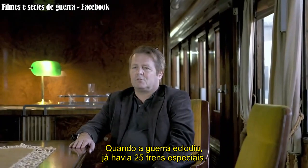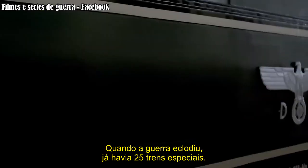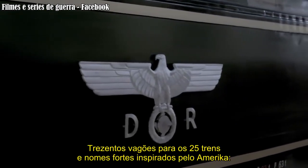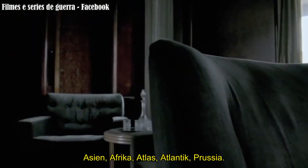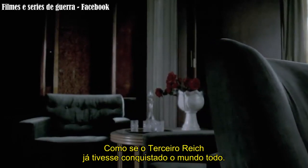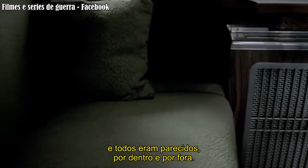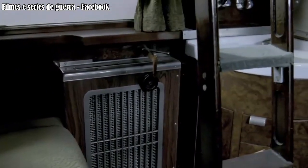At the outbreak of war, there were 25 special trains. 300 cars for the 25 trains with poignant names inspired by America. ASEAN, Africa, Atlas, Atlantic, Prussia. As if the Third Reich had already conquered the entire world. They were all based on the model, with cars built by German manufacturers, and all looked alike, both inside and out. To such an extent that they were often confused, especially the trains of Hitler and Goering.